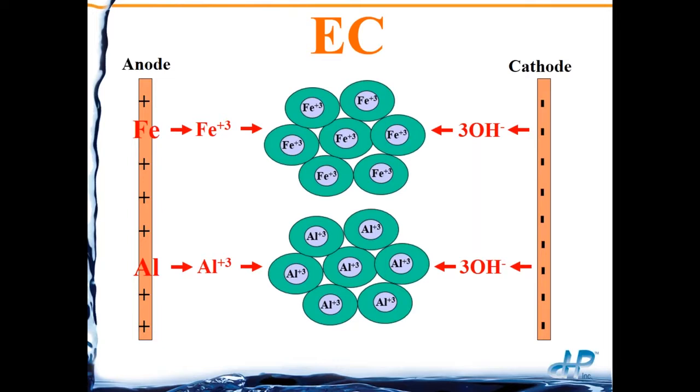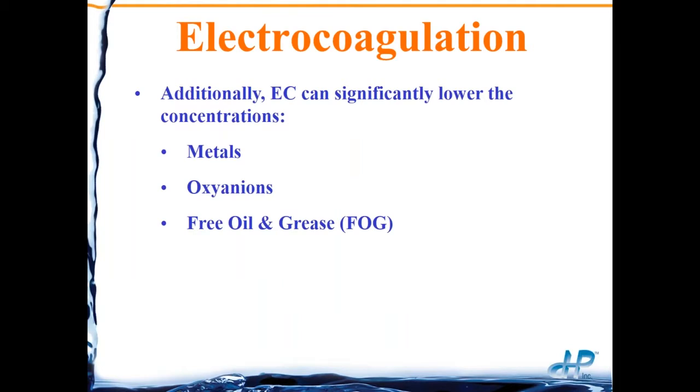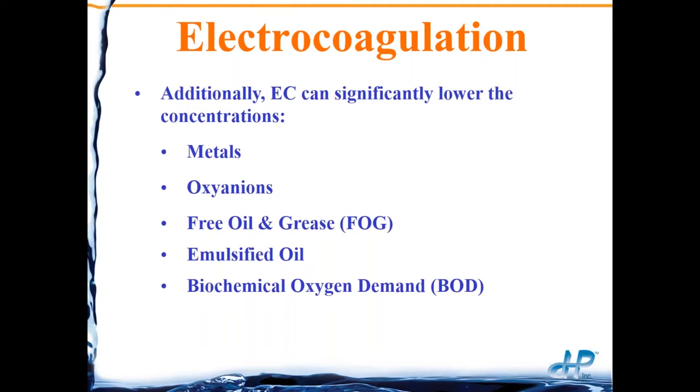So that alone would be of interest, but the thing that I was most interested in, reading the material that Judd and Scott provided, is that it significantly lowers the concentration of other things. The things that really caught my attention were the free oil and grease and the biochemical oxygen demand, because organics can be a big problem with biofouling and organic fouling of RO membranes, and phosphate is usually something that can increase biofouling.